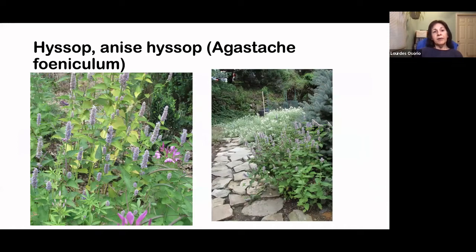And here we have hyssop or anise hyssop. This plant grows to about knee high with these lovely lavender flowers. And the leaves are very fragrant. They have that licorice smell. And it's also a plant that can be used for cooking. You can find a number of recipes on the internet for it.